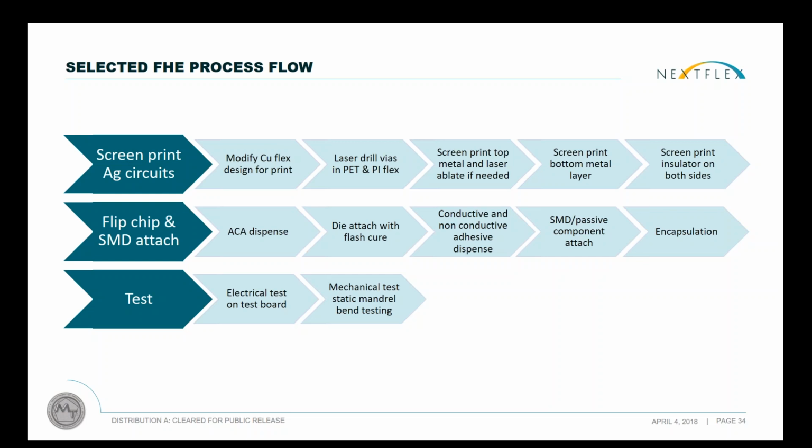So the process flow we picked for the FEG device was we do screen print for the silver traces, and start out with laser drilling, then we screen print top, screen print bottom for the conductors, and then we put the dielectric insulating layers on. The next is component attach, ACP dispense, and die attach with flash cure. Then we dispense the conductive, non-conductive adhesives for SMD components, and then we encapsulate the individual components. And then third part is we take the singulated devices and do electrical testing on the test board, and then do mechanical test with manual testing.